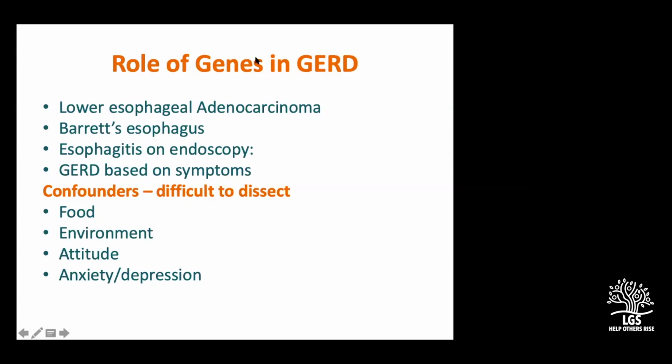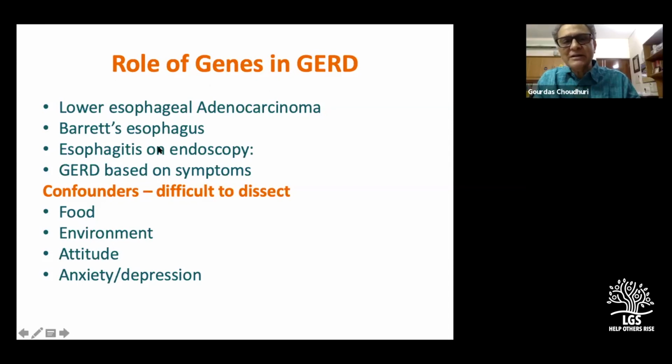The role of genes, as I just mentioned, could play a role in quite a few things: GERD-based symptoms, esophagitis on endoscopy, development of Barrett's esophagus, and esophageal adenocarcinoma, which is a complication of GERD. But when you try to hunt for genes, you can't hunt for one and say that it applies to the other, because GERD is otherwise a very common problem, whereas the other ones tend to become a little rare as we go up the ladder.